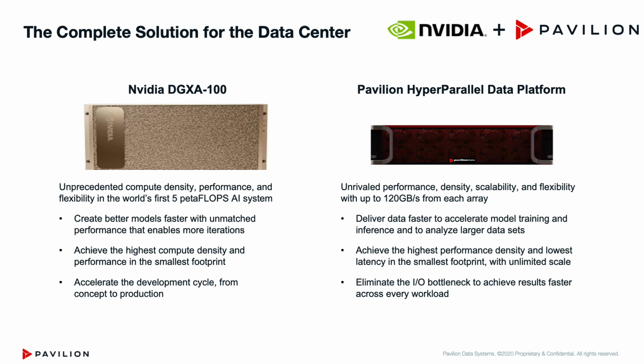So from enterprises to research institutions, we're really catching the attention of the data center solutions for Nvidia plus Pavilion. Whether you're looking at a DGX A100 or a GPU-enabled server in general, the match and complement that the Pavilion hyperparallel data platform provides is unprecedented. The GPU-based solutions, unprecedented compute density. The data platform Pavilion, unrivaled performance, scalability, density.